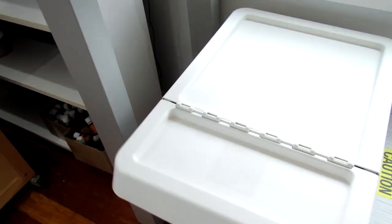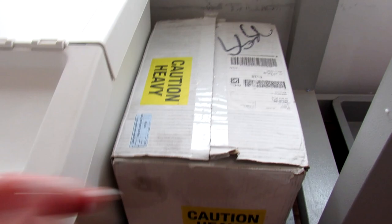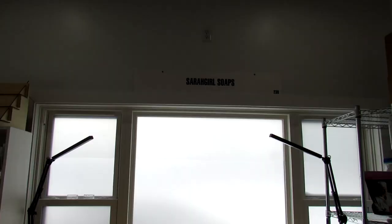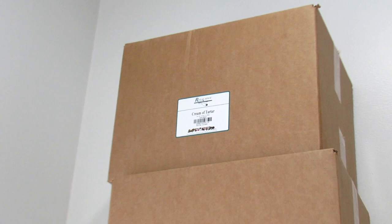And then these bins you can get at IKEA. Love them. I use this for my kaolin clay. I want to get two more for my baking soda and for my cream of tartar. And then again, on the wheeled cart, citric acid. The Home Depot carries my baking soda, and then I have the sodium hydroxide. That's just my workbench. Again, Facebook Marketplace. It was, I think, a free find.